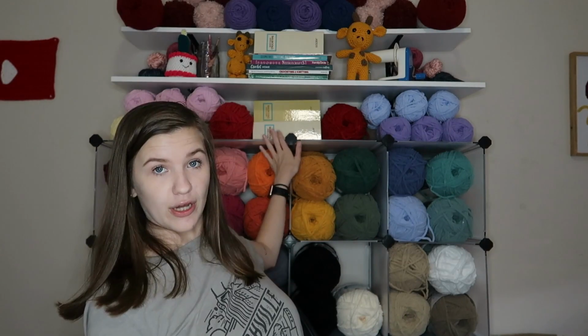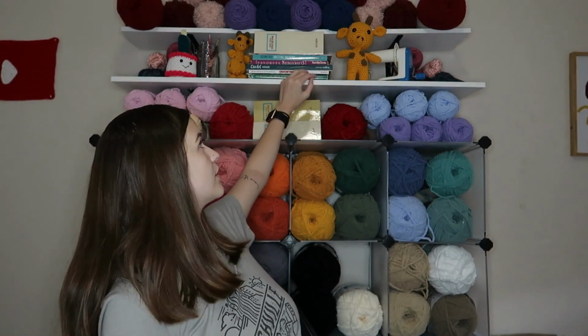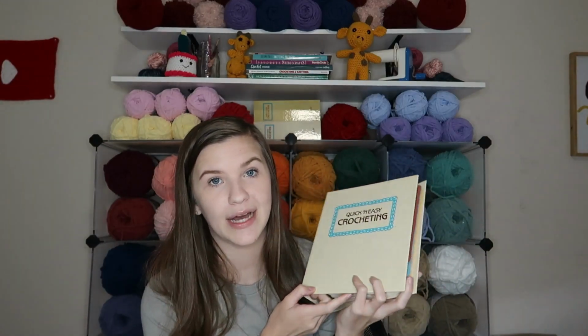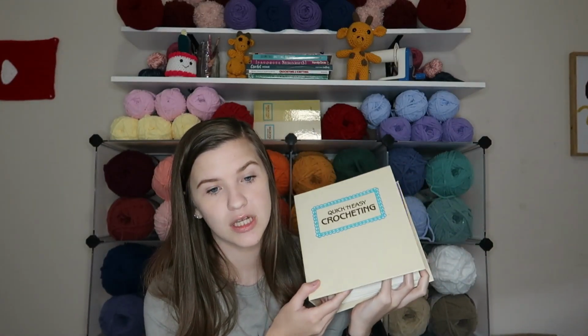And now I'm going to show you the books, which are these three. So we'll just do one at a time. So these books are called Quick and Easy Crocheting, which these are actually like binders instead of regular books. So my theory on these is that maybe this is like a subscription service where you would sign up for it and they would send you patterns every week.